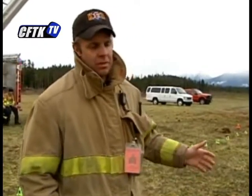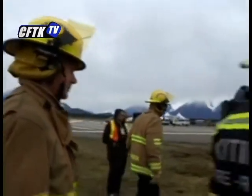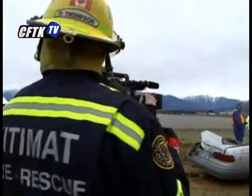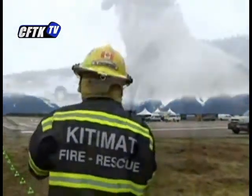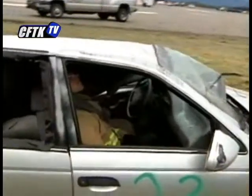We do an outer survey of it. We look for hazards. We look for potential issues as we approach the scene. We got our patient in the vehicle here, one of our own guys. We put him in there.